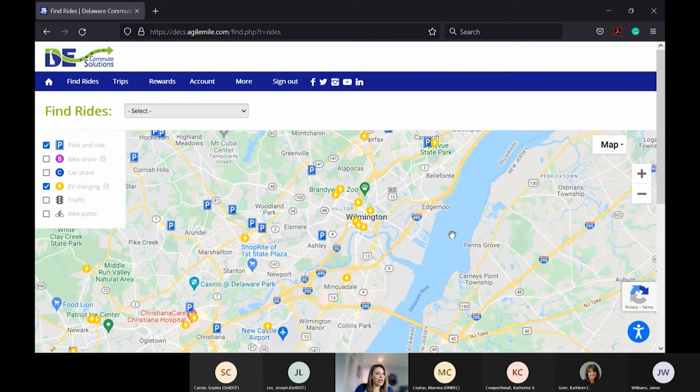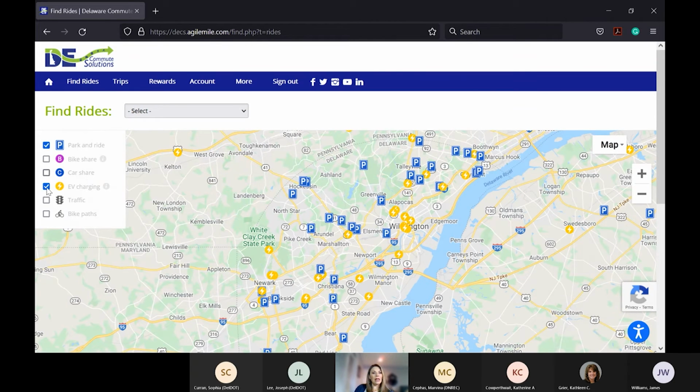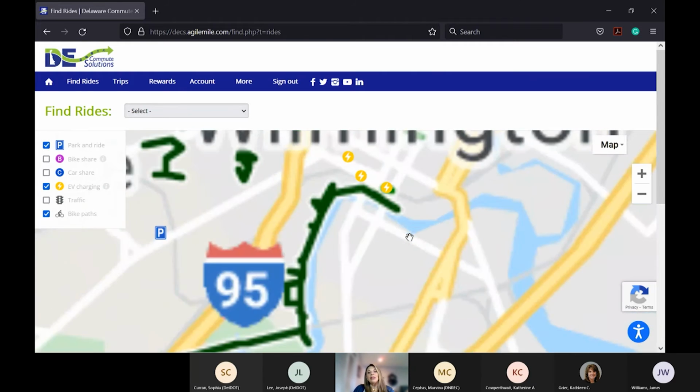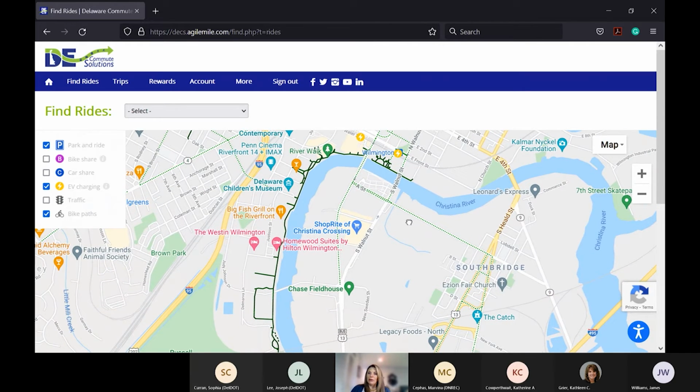And then let's click on bike paths. So it gives you an idea of some bike paths. Now, again, you would want to zoom into your area, but at least it gives you a general idea that if you want to try biking to get to school or get to work, you can click on bike paths and it'll show you your different options in the area that you would like to zoom in on. So just remember, we do have some other options that would be useful when you are commuting throughout the state.